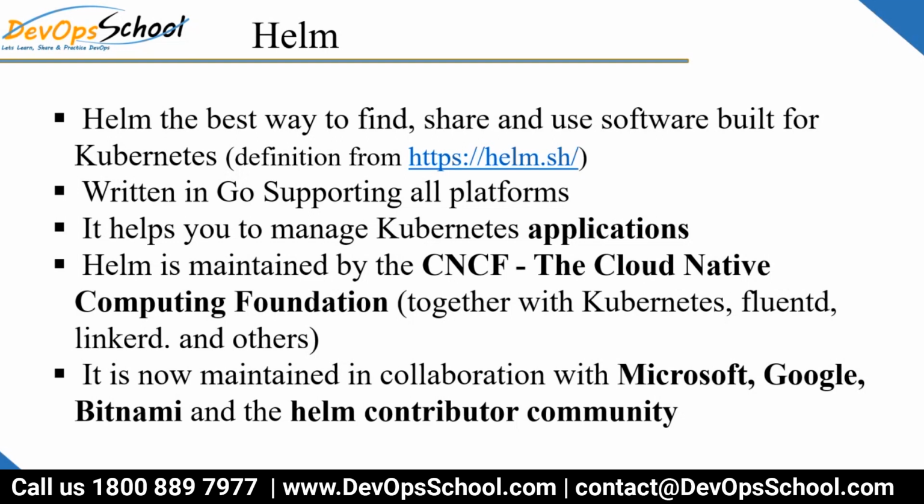CNCF is like a foundation. If you want to compare CNCF, you know Apache, right? Apache is a foundation. They manage thousands of open source products. In the same way, Apache is managing the old generation of software, while CNCF is managing the latest generation of software, more or less related to the cloud and container world. So Kubernetes, Prometheus, Linkerd, Fluentd, Helm, all these are managed by CNCF. They have more than 50 products actually. So you should check cncf.io and get comfortable, because that's the technology we'll be using from now onwards. We have already started using it, just like Kubernetes. You learned that, now you're learning Helm. Okay, now it is maintained in collaboration with Microsoft, Google, Bitnami, and some contributors from the community as well. So that is a help.